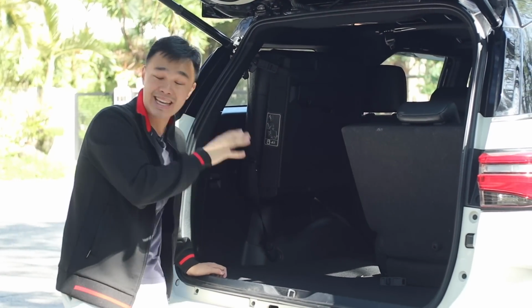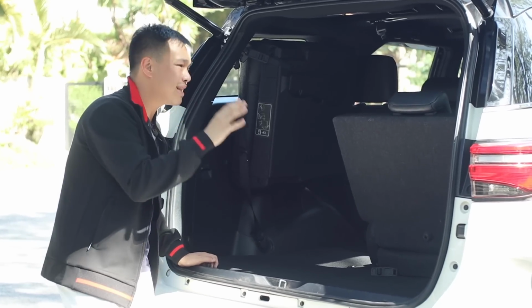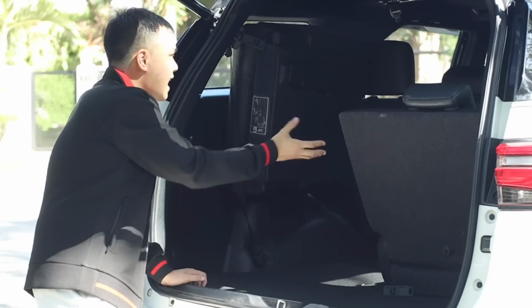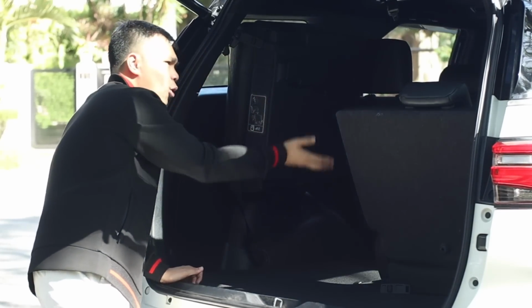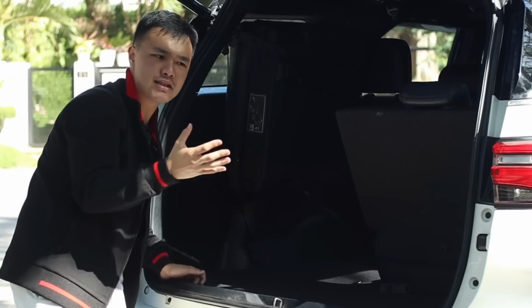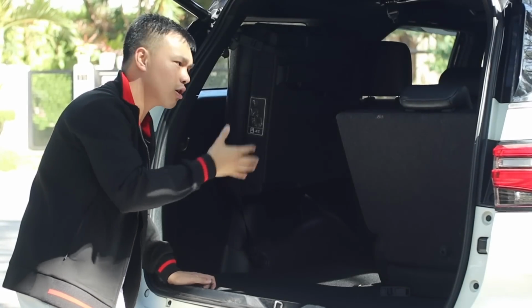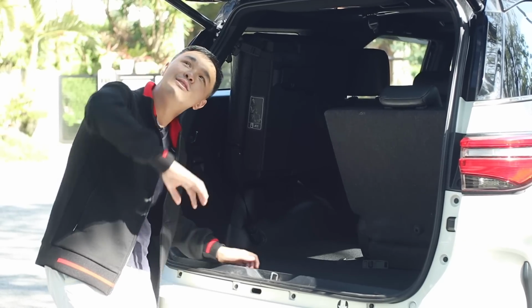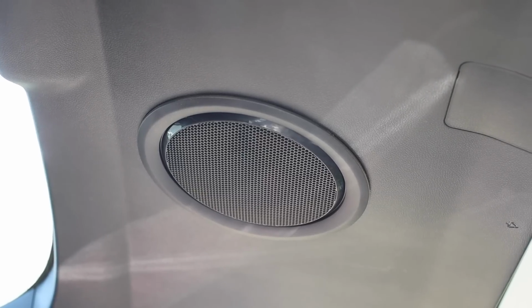Anyway, cargo space is okay, it is ample, but it doesn't have a flat floor, it doesn't have a flat loading area, so it still has this very ancient type of fold to the side seats. If you have, let's say, big balikbayan boxes, you might struggle putting them here at the back. Nonetheless, one cool thing you do get back here is a subwoofer mounted by your rear tailgate.